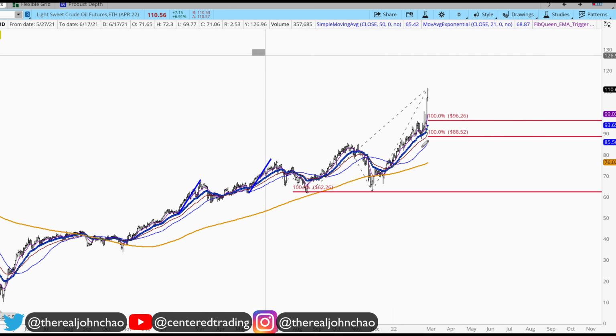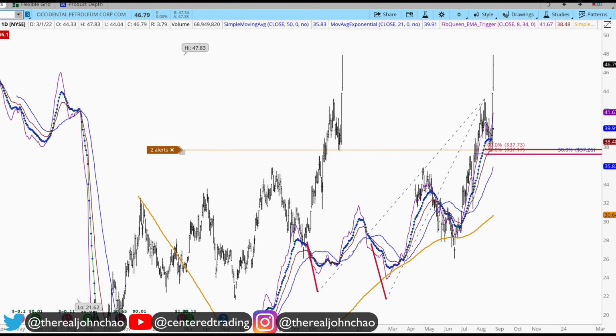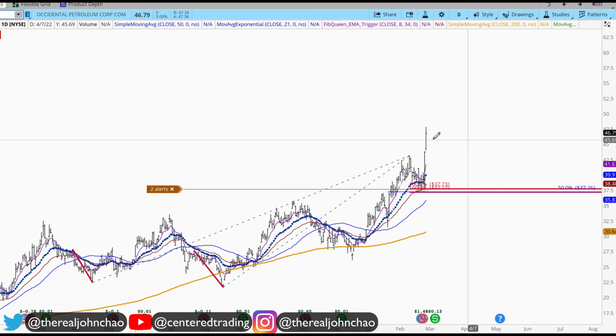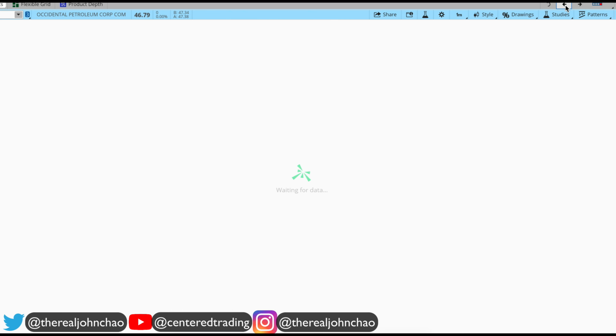Okay, this is where a lot of people see the hype. You always want to look for the next set of pullbacks. Just like right now, it's not the time to buy and go long with OXY. There may be a couple more days of upside, but you don't want to be buying into the strength. You want to wait for the next pullback.